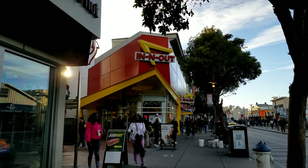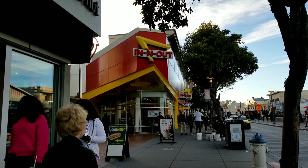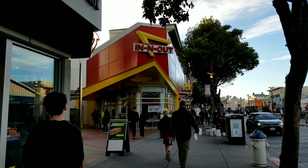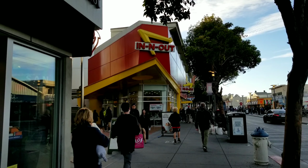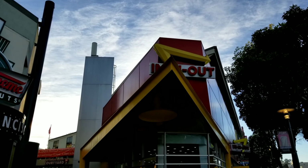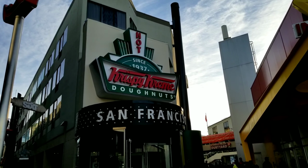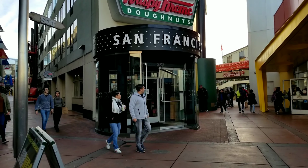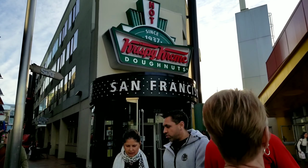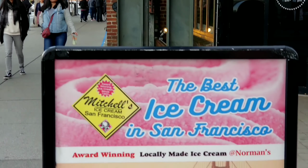This is a very famous hamburger place on the West Coast, In-N-Out Burgers. Some people say it's the best burger in the world. I'm just not in the mood for a burger, and it's very crowded inside, I can see. Tempting. And right next to In-N-Out is, I guess, the biggest Krispy Kreme donut shop. It's supposed to be their biggest shop in the United States. Very interesting. Cool. Really nice.